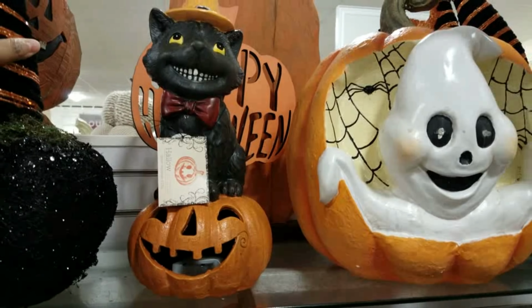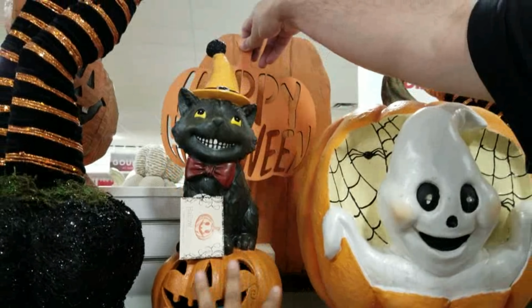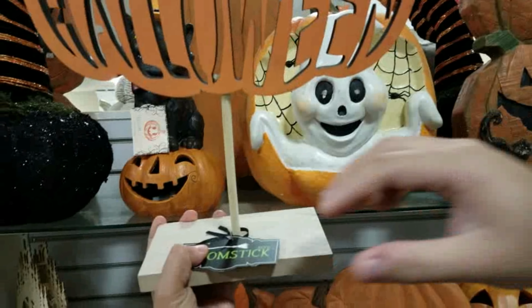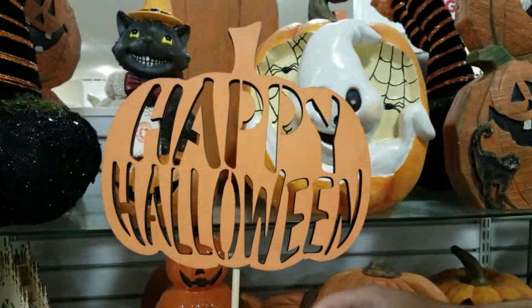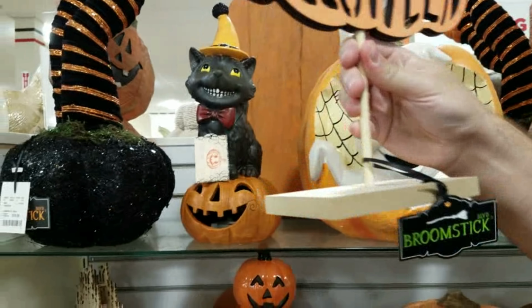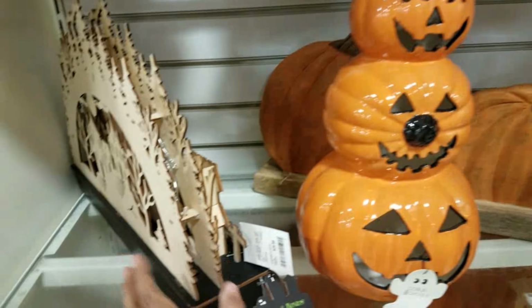They are just starting up here in Home Goods. What's that? Oh, it just says Happy Halloween. That's cute. Broomstick Boulevard, isn't that at Michael's? No. We saw that somewhere. $10. So that simple one is $10. Let's keep moving before the crowd comes.